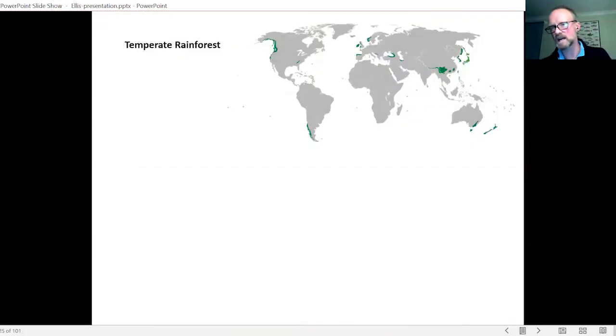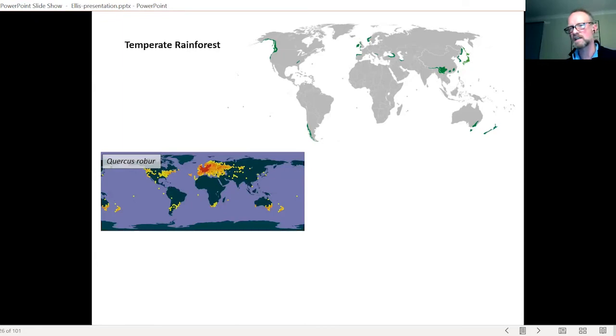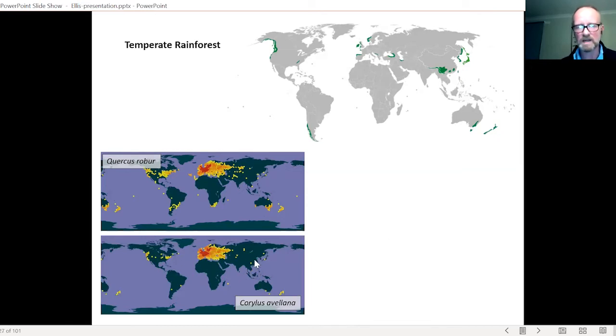And we can see that quite clearly if we take another look at our global map, our global distribution of temperate rainforest, and we think about the distribution, say, of our oak trees. So Quercus robur here, and we can see that the distribution of Quercus in Europe and Eurasia is very broad. So it's not just within the temperate rainforest zone. The temperate rainforest isn't actually defined by the presence of oak, and it's not defined simply by the presence of hazel, which is widely distributed, more widely distributed than that temperate rainforest climate.